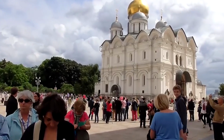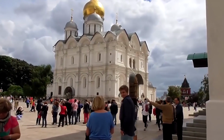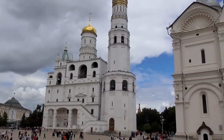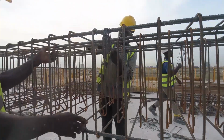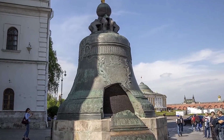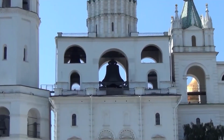On the northeast side is the White Ivan, the Big Bell Tower, with a height of 266 feet that took nearly 3 centuries to build. It includes 21 bells that are only sounded when the enemy is approaching in times of war.